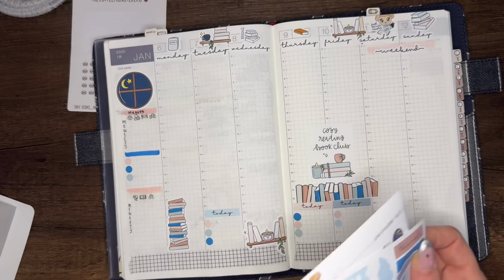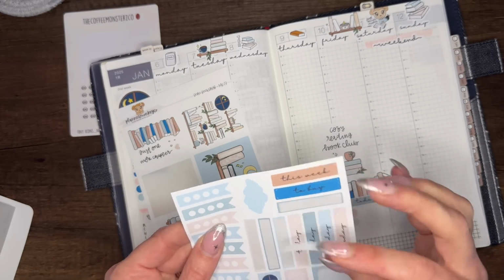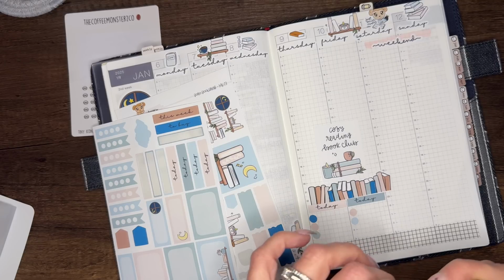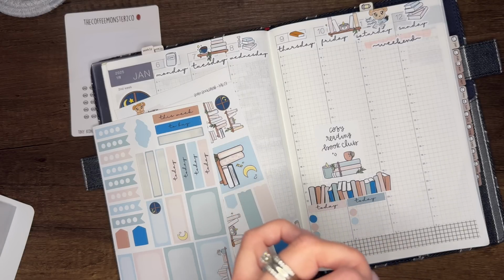Let's see, goals, tasks. Let's do tasks over here because I usually do meal prep and things like that on Sundays. I gotta clean my scissors off. How many little pieces can we have on the scissors before they fall off?